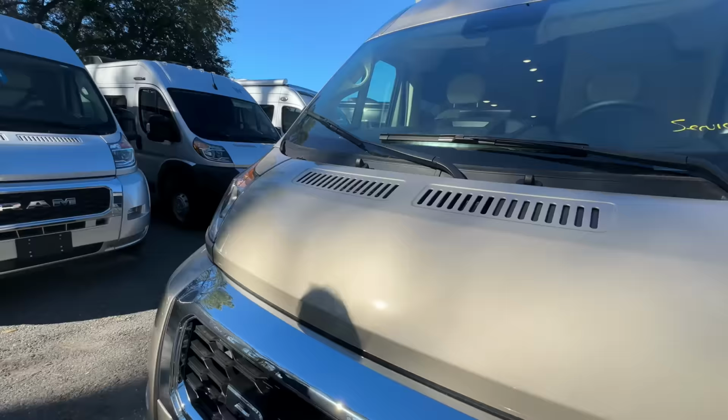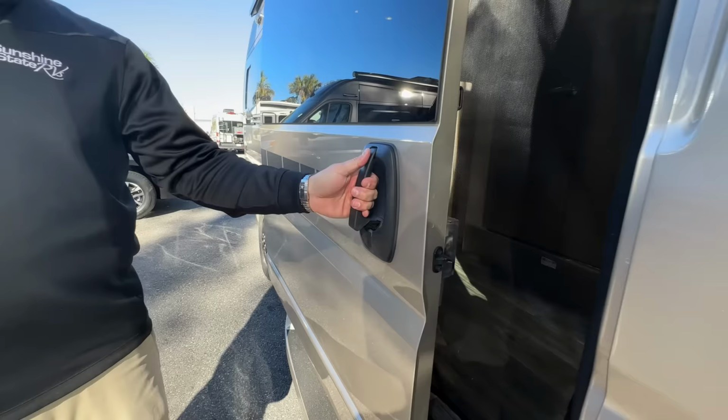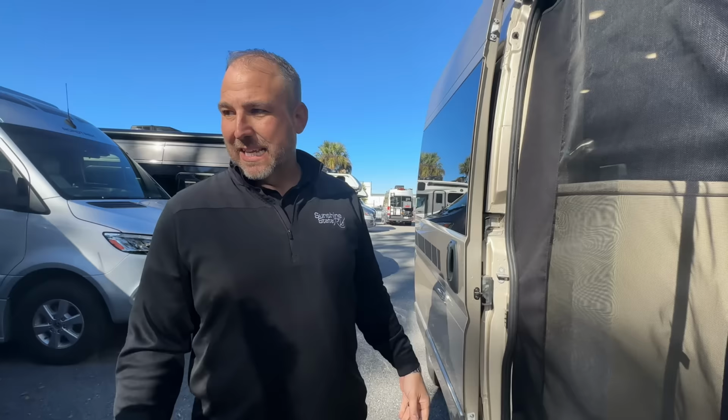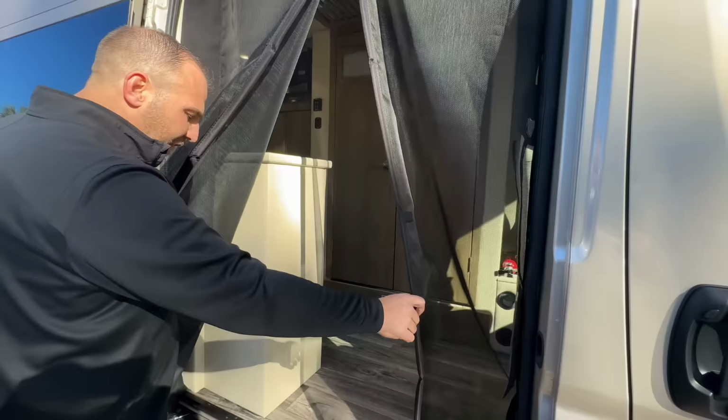This has your typical Ram front end. What's unique about Fleetwood and these American Coach Midwest style products is the Eco Freedom package, the lithium package. There is a full 600 amp hour lithium package on this RV, and it also has the full solar and the big inverter. But what is unique is there's no propane. Oh wow! Everything is run through the electric on the batteries. There's no propane tank. That gives you one less thing to worry about. You don't have to get propane or worry about where to fill it. Little magnetic screen there, pretty cool. That works great.